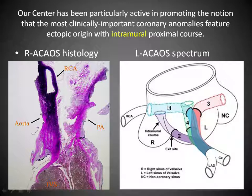We also will see a case of left coronary ectopic origin that will be shown to be obstructed by an ostial ridge. This is not the case where the left comes from the right. This is the right sinus of Valsalva, and it goes intramurally until it comes out to become normal and bifurcate into LAD and circumflex, as it is the most frequent case, nor coming from the non-coronary sinus, which is much less frequent. It is of this kind.